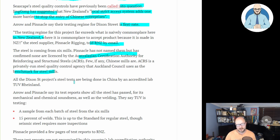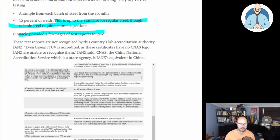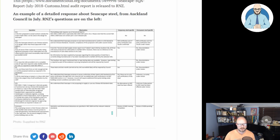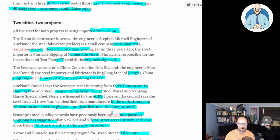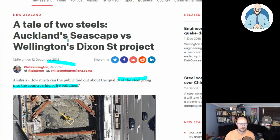All the Dixon Street project steel tests are being done in China by an accredited lab, TUV Rheinland. That sounds like a Chinese name, doesn't it? Arrow and Pinnacle say its testing reports show all the steel has passed for its mechanical and chemical soundness as well as the welding. They say TUV is testing a sample from each batch of steel and 15% of welds. Pinnacle provides a few pages of the test reports, and I'll link to this so you can go through it. So this is the difference in methodology of the steel that is coming into Auckland and Wellington.